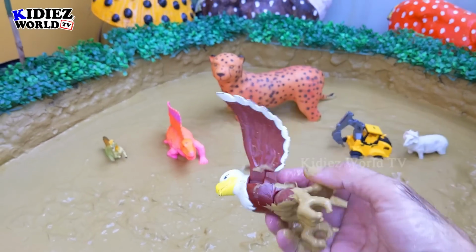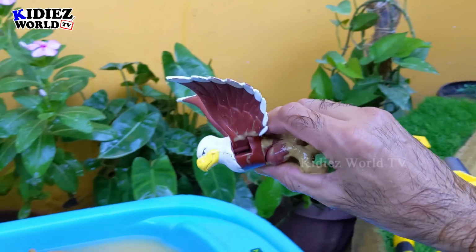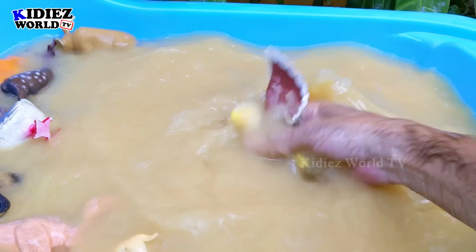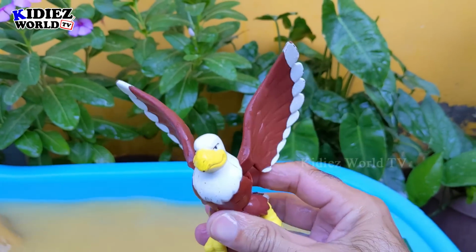And the next we have is eagle. Eagle is a bird as well, and that's a very very special bird. Look at him. He's flying. Let's watch him. Here we go. Eagle.